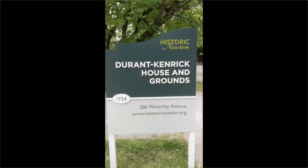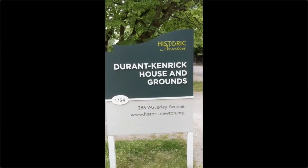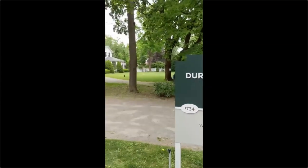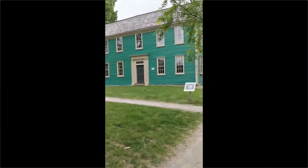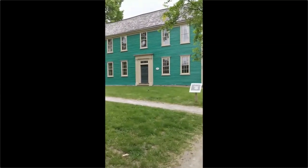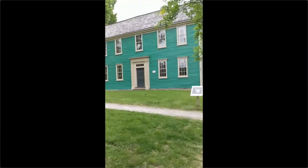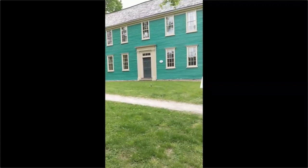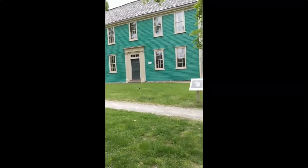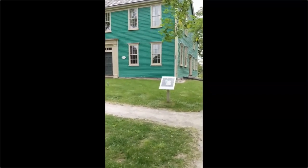Newton's second history museum, the Durant Kenrick House and Grounds, was built as a farmhouse in 1734. It opened as part of Historic Newton in 2014, and the bright green color is historically accurate. Like the Jackson Homestead, this museum interprets issues of social justice.